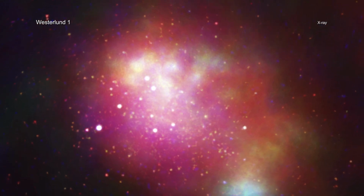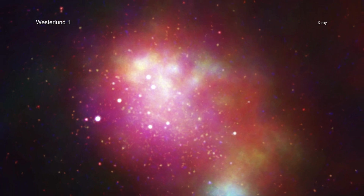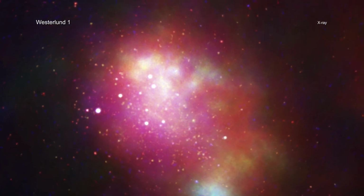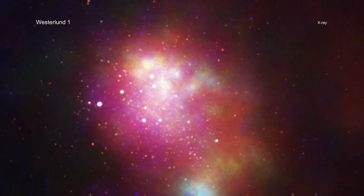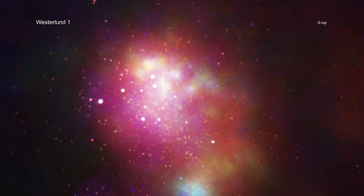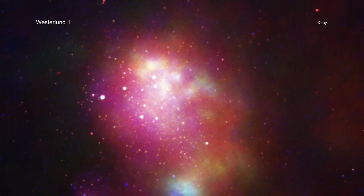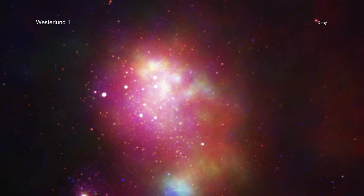This new deep Chandra dataset of Westerlund 1 has more than tripled the number of X-ray sources known in the cluster. Before the EWOCS project, Chandra had detected 1,721 sources in Westerlund 1. The EWOCS data found almost 6,000 X-ray sources, including fainter stars with lower masses than the Sun. This gives astronomers a new population to study and learn from.